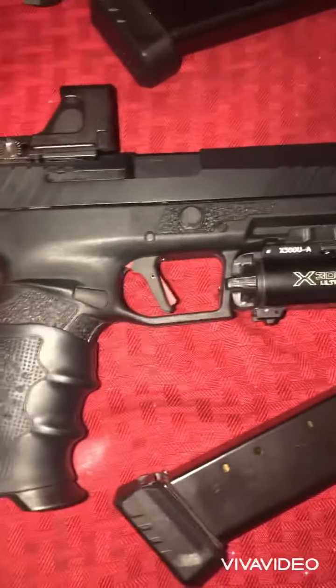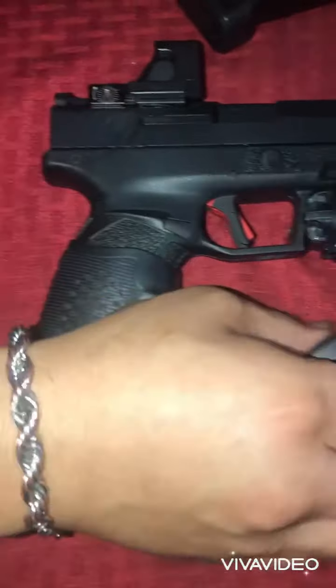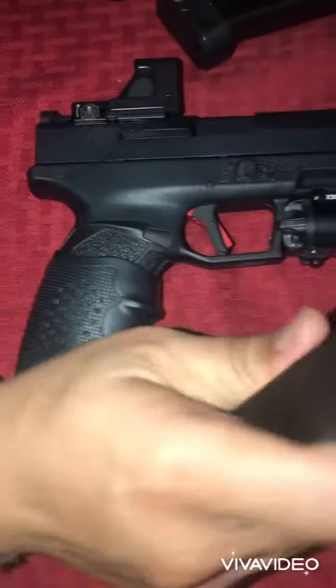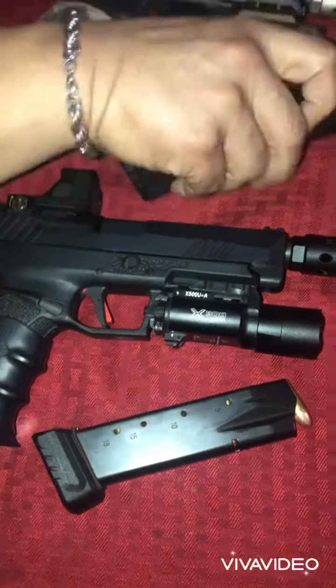So which one would you choose? My brother's Duty with the hollows that'll mess somebody up, or my brother's all black with the range bullets. 20 range bullets. Stops wherever it hits. A lot of mags.